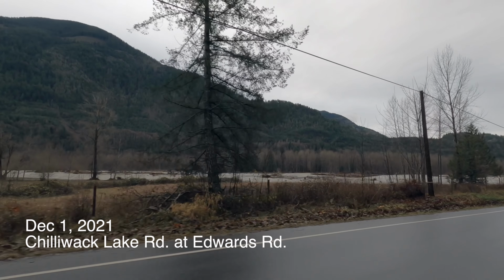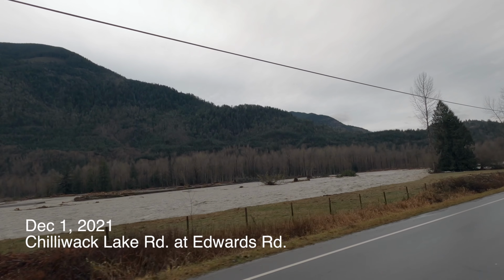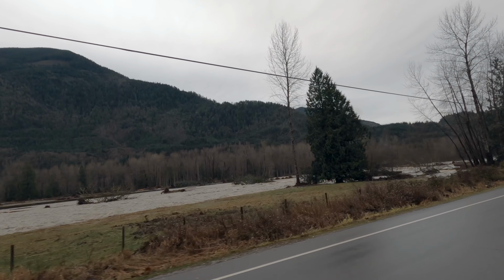So this is that stretch of road past the barrier you just saw the day before, and the river was getting pretty dangerously close to the road there. There were people out looking pretty intently at it.